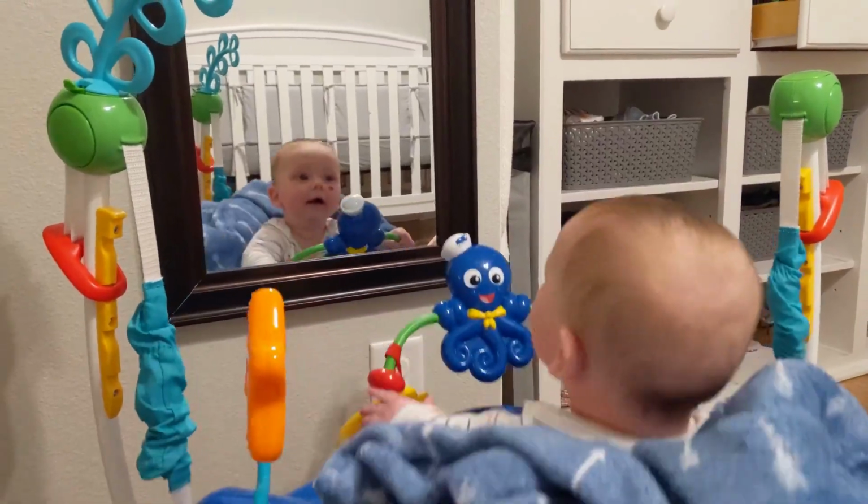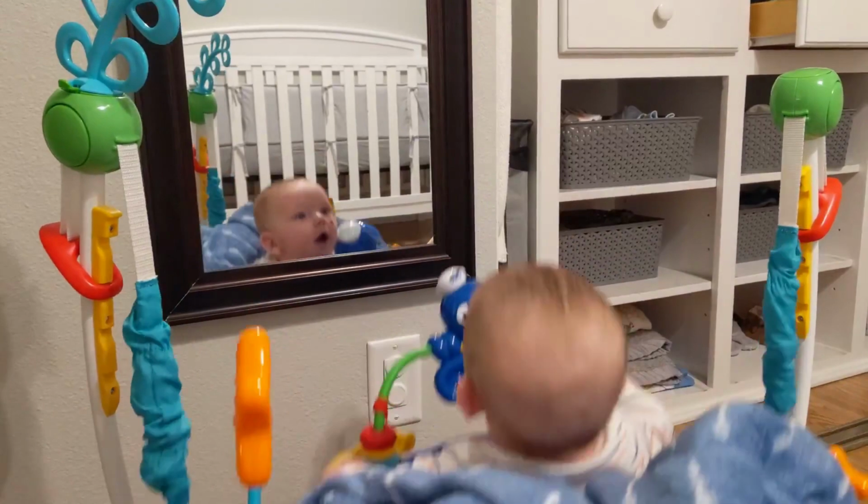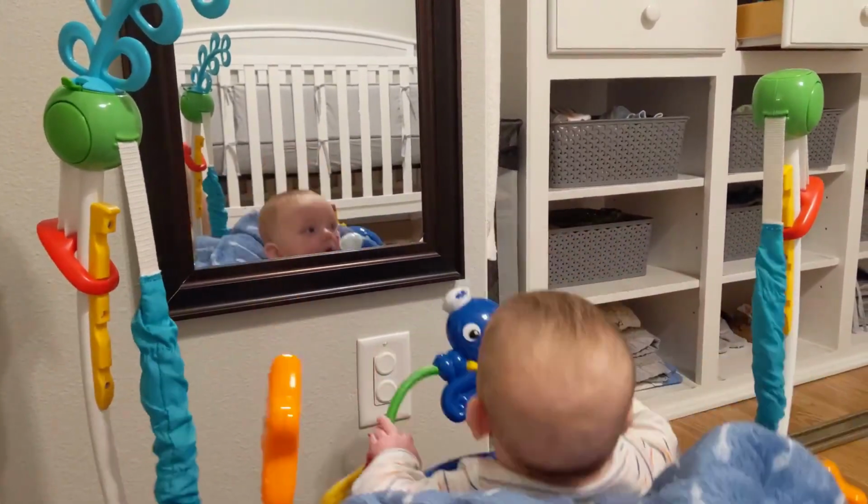It's pretty easily portable. They can be pretty bulky, but honestly you can just pick it up and move it to another room. As long as it fits through a doorway, I think it's good. I'll use it a lot when I'm folding laundry or prepping some food in the kitchen.